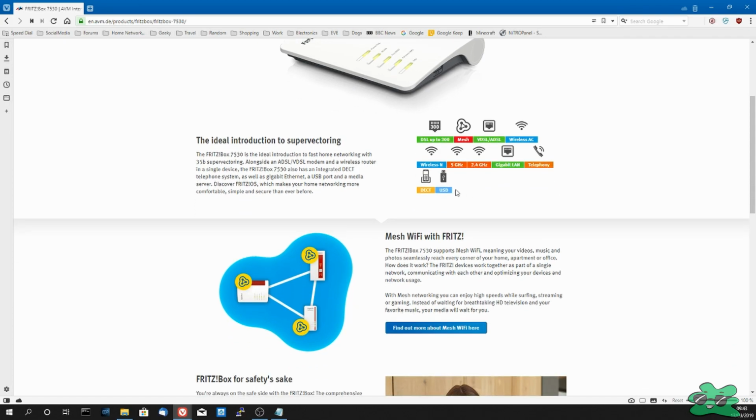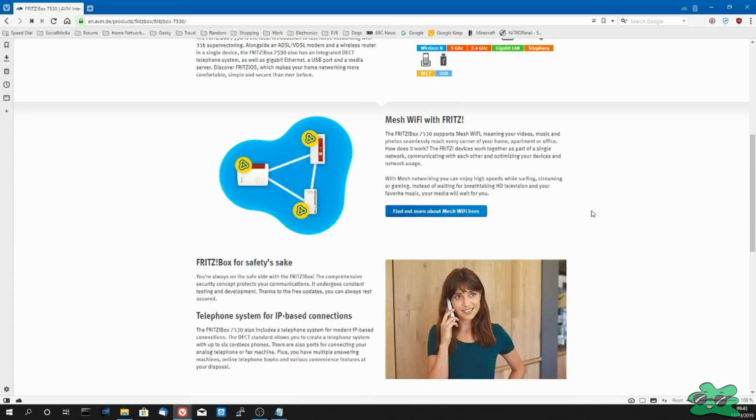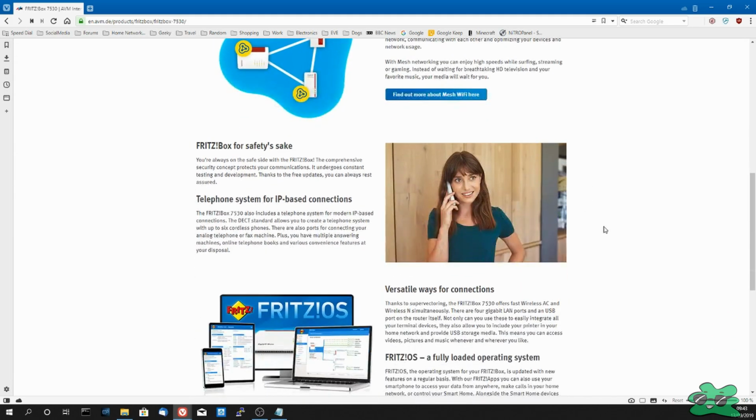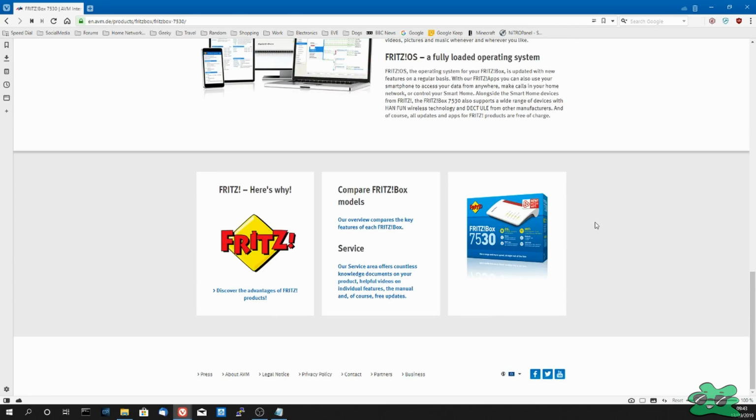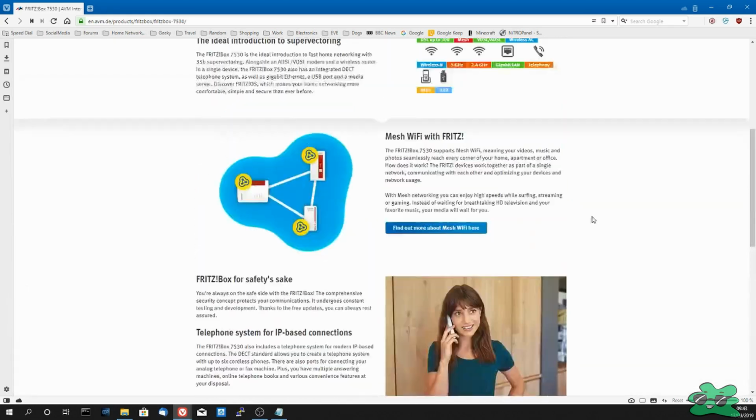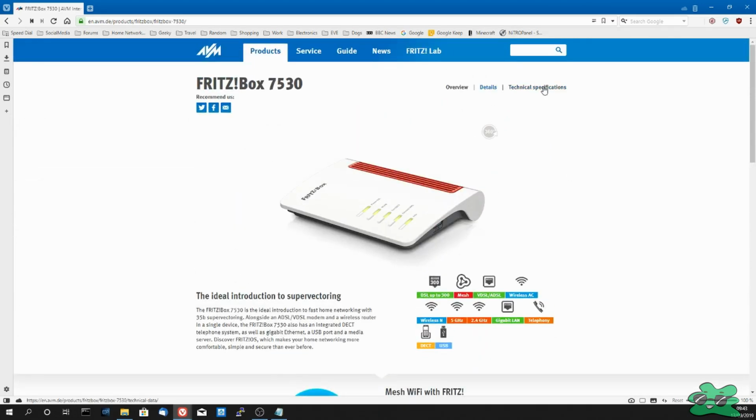It's also interesting because it promises not just the normal wireless routing and ADSL connectivity, but it also offers IP telephony and also to operate as a DECT digital base station for up to 6 digital phone handsets.